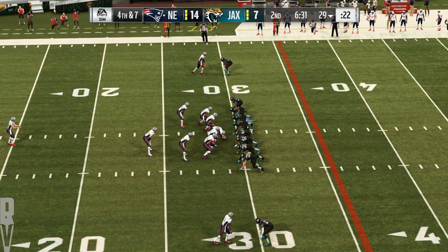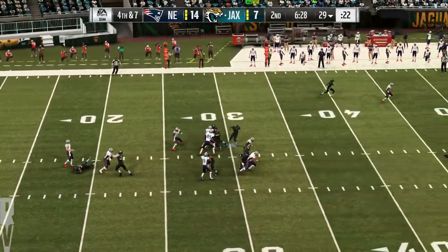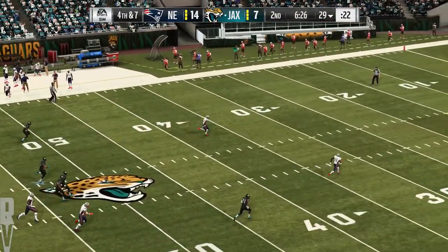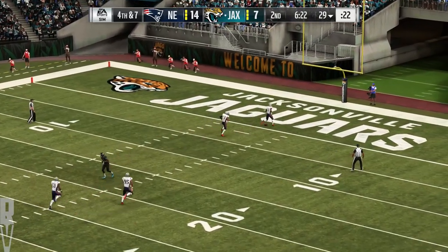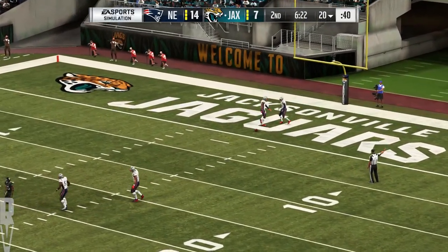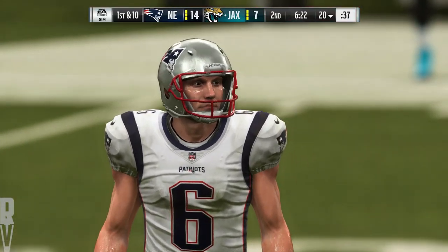Here's Ryan Allen now as he'll kick it away for the second time. And he gets this away, and look at this. This is a good one. And that'll hit at the five and go into the end zone for a touchback. And now out come the Jags.